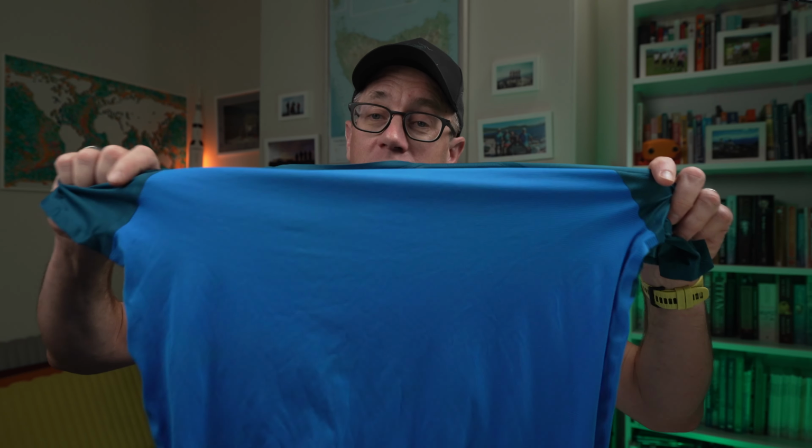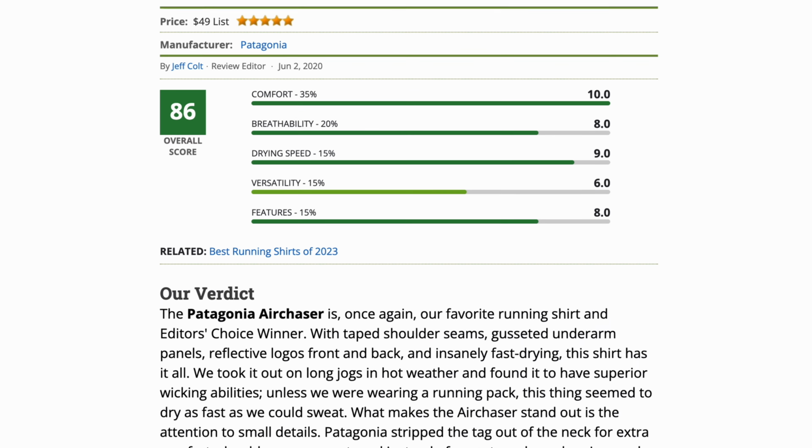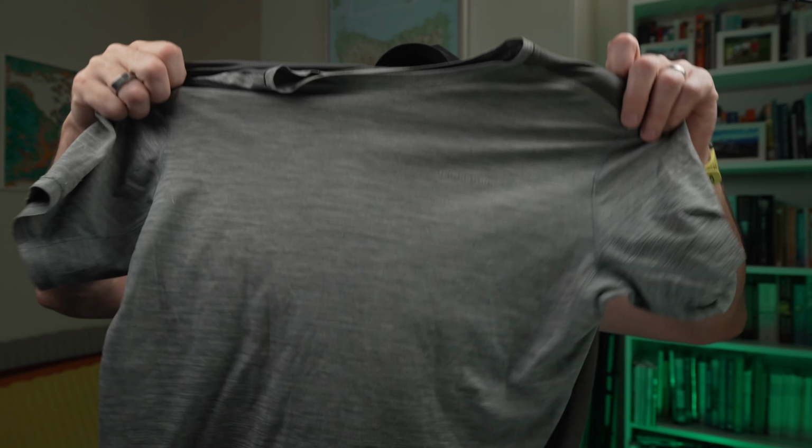I've been wearing this shirt for many years. That's a Patagonia Air Chaser shirt, something like that. I've got a few different types of Patagonia. Because I use them for running as well, they're the shirts I prefer. So generally that's what I wear. I wear one of my running shirts because they are built to wick moisture and dirt.